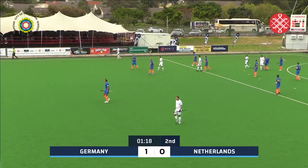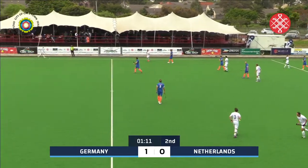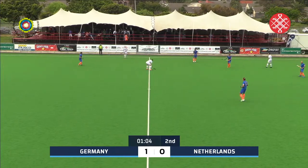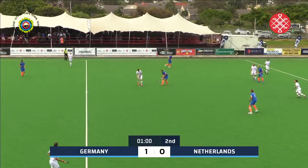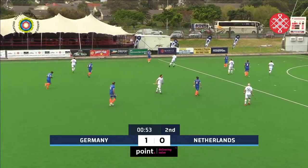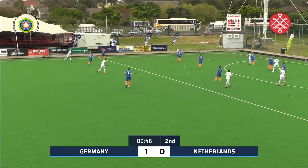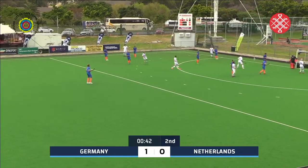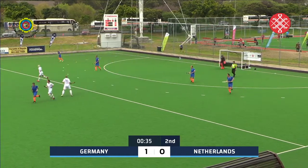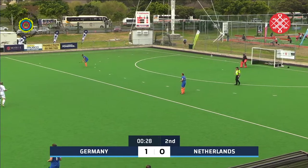90 seconds remaining here in this second half. Just cleared by the Dutch, but not to a teammate. And Michael Kossel will restart for Germany as it's played into the circle, but there's no deflection. The drizzle has begun here in Cape Town. It was spitting earlier, but it is coming down a little bit heavier now at Hartley Vale.